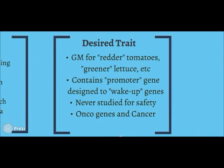Last one that we're going to go over here is desired trait. So what happens is everybody loves redder tomatoes, greener lettuce, and so on. So they genetically modify these plants to contain promoter genes, and they're designed to wake up genes inside these fruits and vegetables and plants that make everything appear to be brighter.